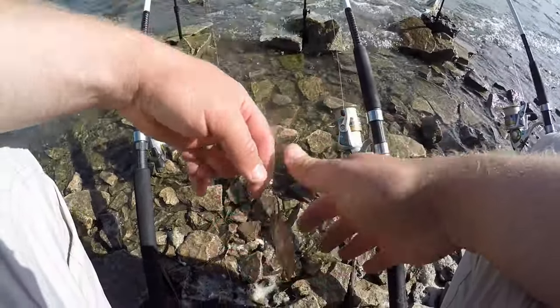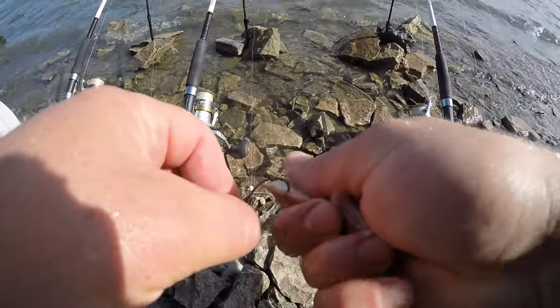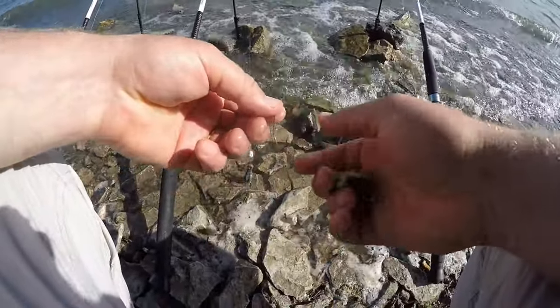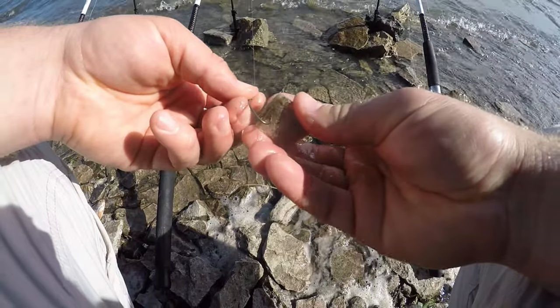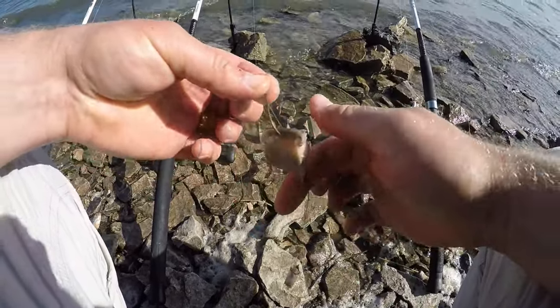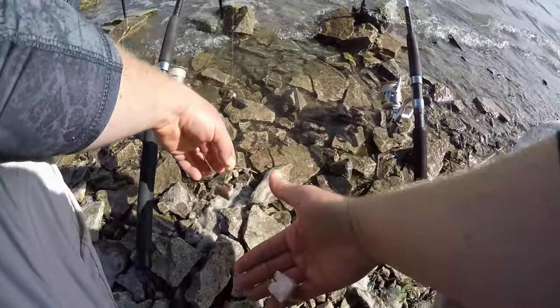Big fish bait there. I'm gonna do a little double hook rig here, with a couple of small pieces instead of one big piece. And that's gonna be the rig there.